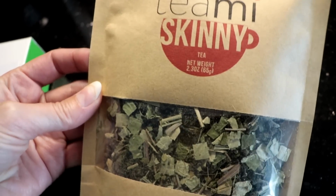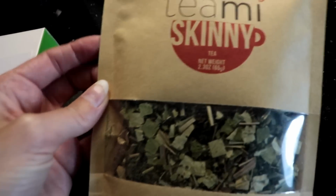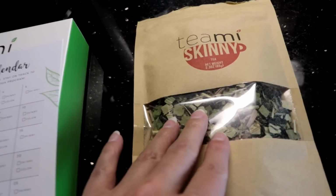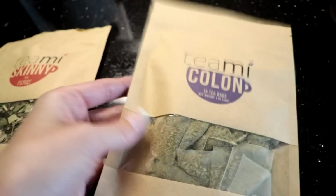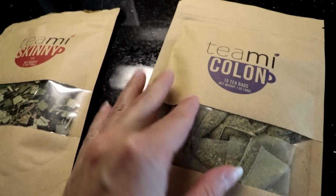So this is the skinny tea, and it is a loose leaf tea, which is okay because you're going to be putting it in your Teami tumbler and you're not going to be getting any of that in your mouth. So this is what you drink every day, and then every other night you drink the Teami colon, and these come in little tea bags, so it's not loose.